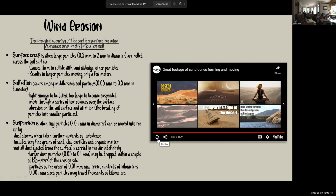Why does that happen there more than here? Because there's sand, right? And what do you suppose, Lily, is different about that climate? It's drier. So because it's drier, those particles of soil, sand is a soil, are not held together by grass, for example, like we have here. And because they're not held together, they just blow away.